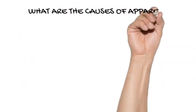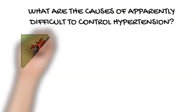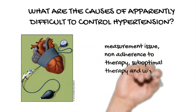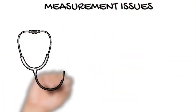What are the causes of apparently difficult to control hypertension? The causes are due to measurement issues, non-adherence to therapy, suboptimal therapy, and white coat hypertension.